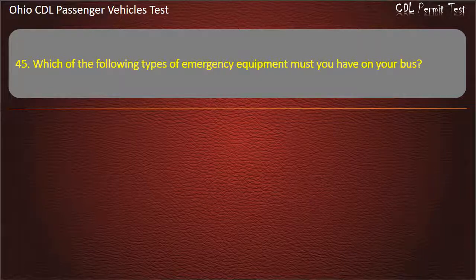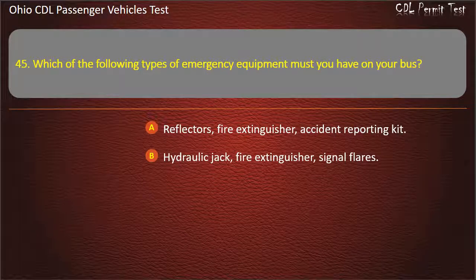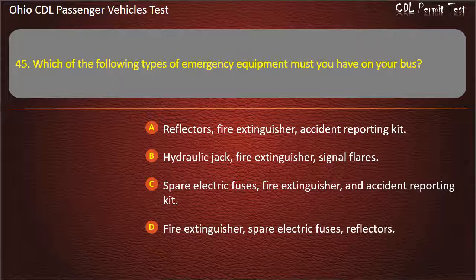Question 45. Which of the following types of emergency equipment must you have on your bus? Reflectors, fire extinguisher, accident reporting kit. Hydraulic jack, fire extinguisher, signal flares. Spare electric fuses, fire extinguisher, and accident reporting kit. Fire extinguisher, spare electric fuses, reflectors. Answer. Fire extinguisher, spare electric fuses, reflectors.